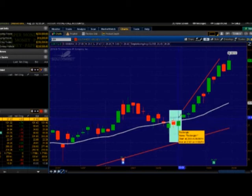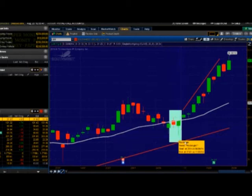Now, when we say the high, we do mean the actual high. So if there was a wick higher, you have to wait for a trade above that wick, okay, right above the high of the day for that bar. If you get that trade, then you're in the trade, and the stop loss goes just below the low of that bar. So all you're ever risking is that one bar. That's how we keep our risk very, very small with this setup.